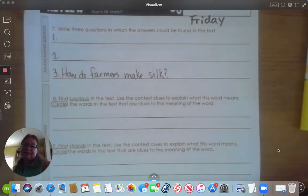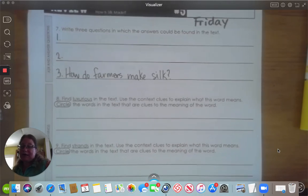Number 8, find luxurious in the text. Use the context clues to explain what the word means. Circle the word in the text that are clues to the meaning of the word. So, number 8.